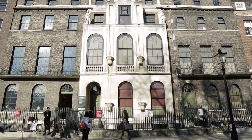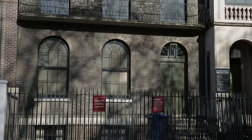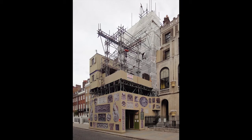Soane owned three houses here. When he died, his collections were in number 13, the middle house with the Portland stone facade. Number 12 on the left was rented out and didn't contain any of his collections. So the first phase of opening up the Soane concentrated on making changes to this house to prepare for the full restoration of number 13.